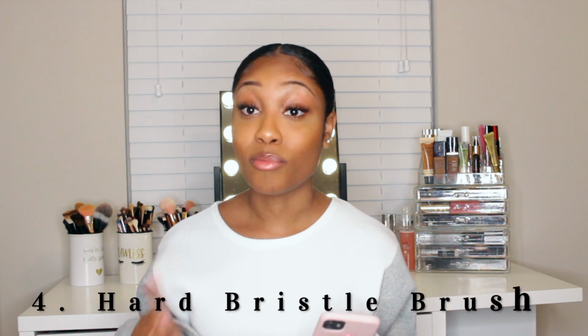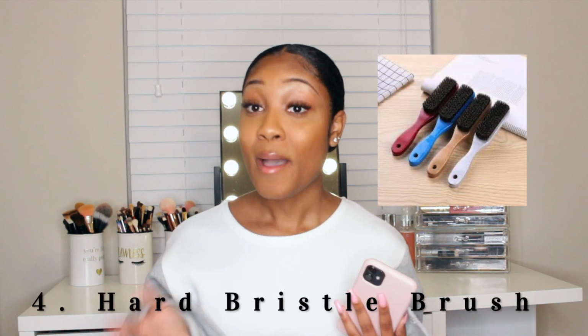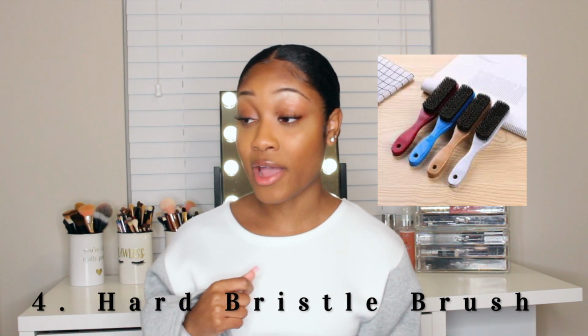Next is essential, you need a hard bristle brush. Okay, you can get a soft one too. I also have a soft one myself, but you need a hard bristle brush. And I say that because when you slick your hair back with that detangling brush, you also need to smooth the hair down.